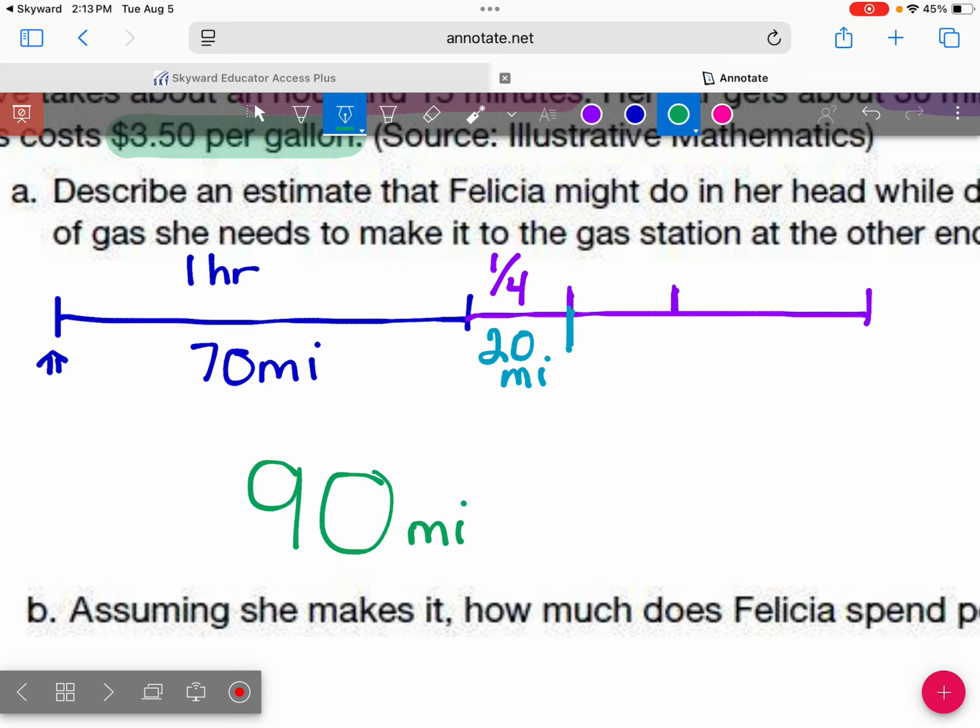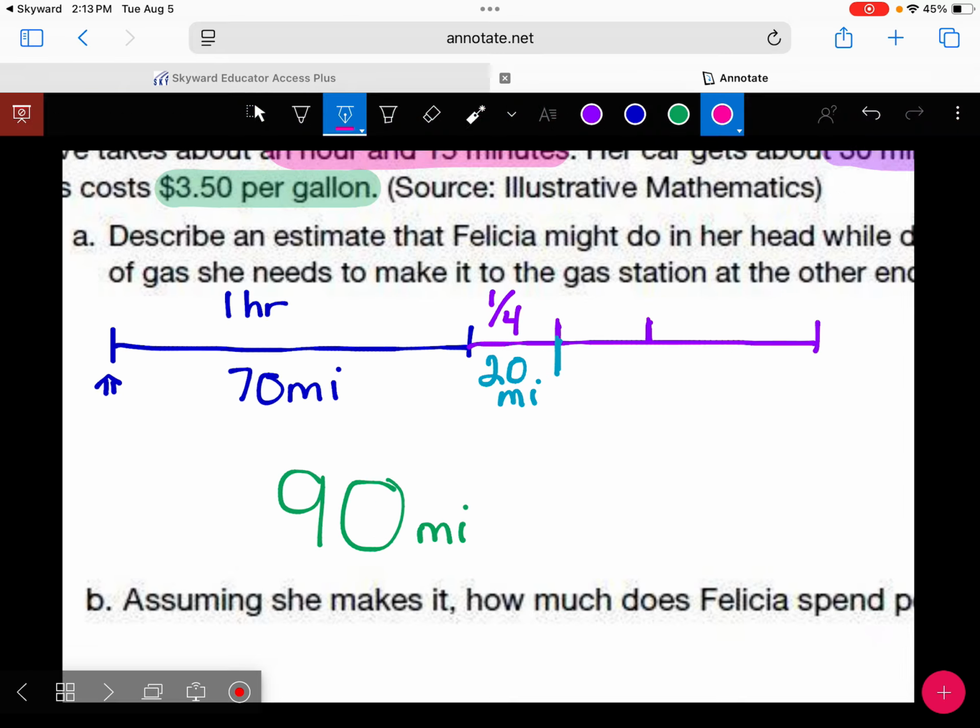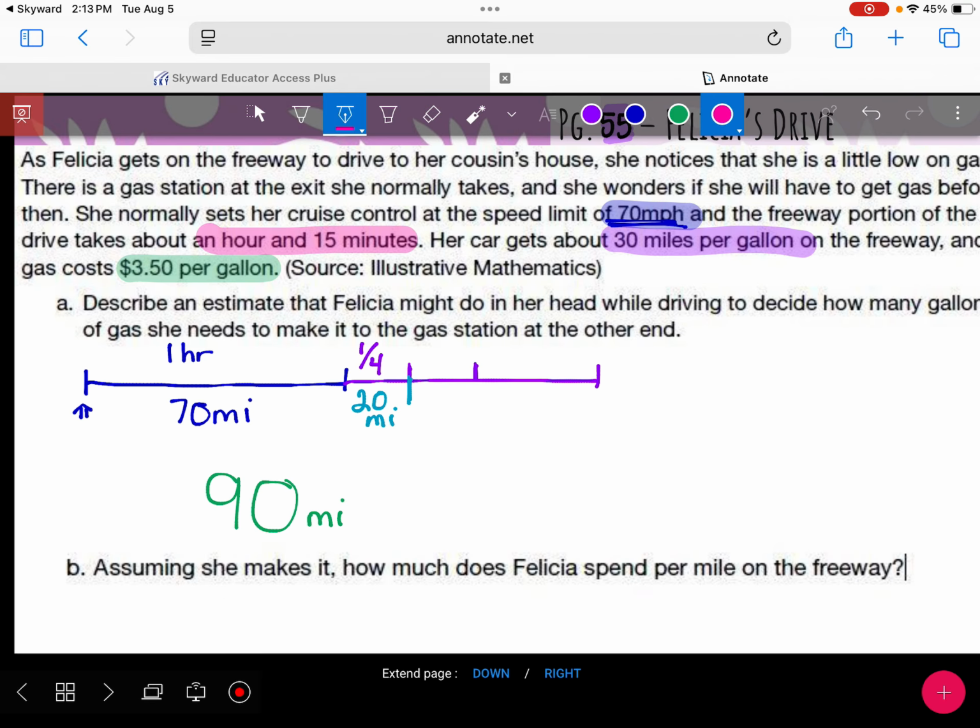So how many gallons of gas would she need? Because getting 90 miles is great, but I need to know how much gas that is. How many gallons of gas does she need to have for her trip? 3, because she's going 30 miles per gallon, right? If I can go 30 miles in a gallon, and I'm going 90 miles, 30 miles, 30 miles, 30 miles, that'll get me there. So if I have 3 gallons of gas, I can for sure get there.